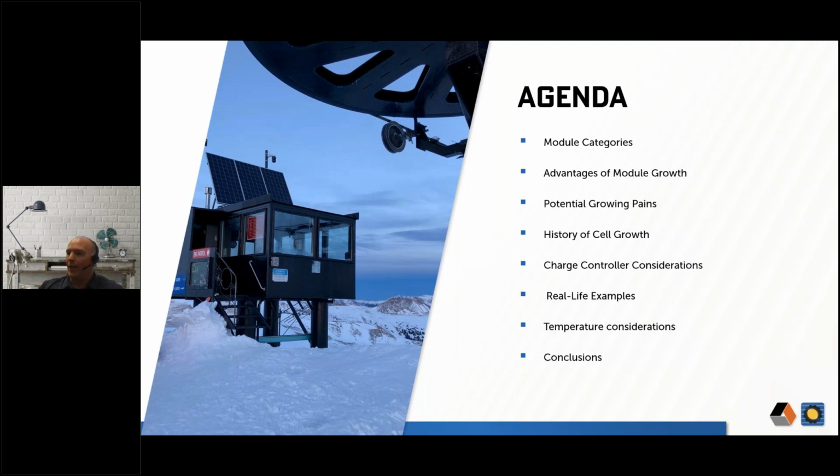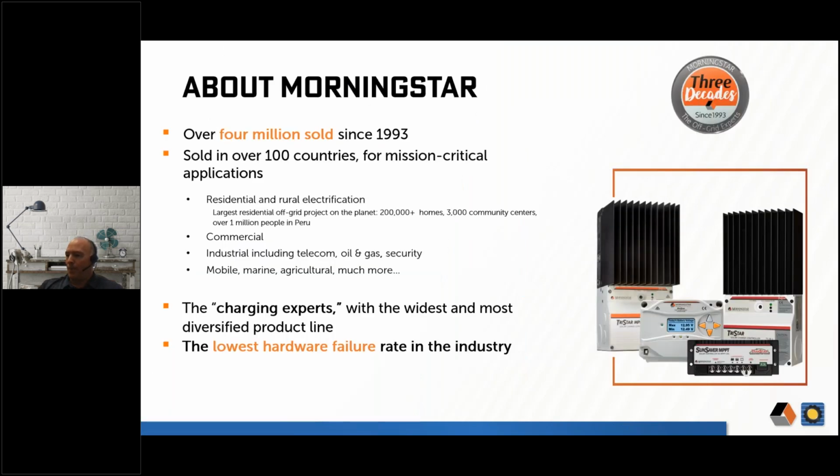So I'm going to talk a little bit now about Morningstar. Here's just a quick overview. Since 1993, over 4 million of our controllers and inverters have been sold around the world in mission-critical commercial, industrial, residential, and mobile off-grid solar applications. We're considered to be the charging experts with the widest and most diversified product line, and we have the lowest hardware failure rate in the industry.